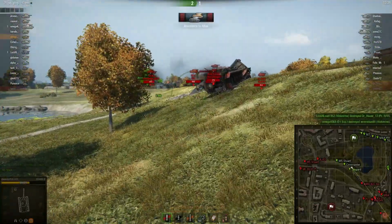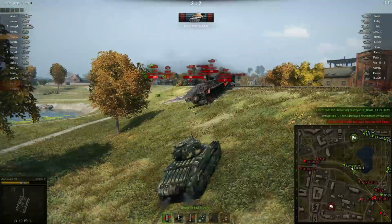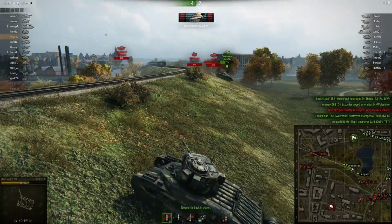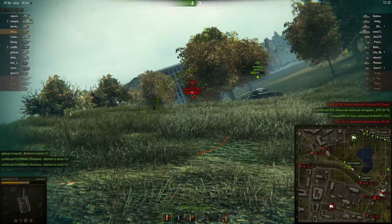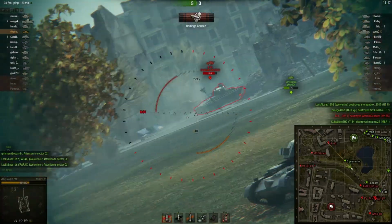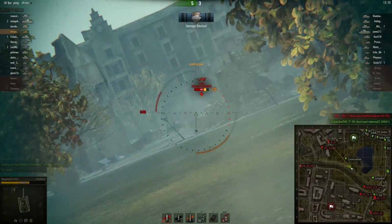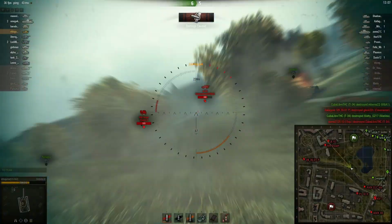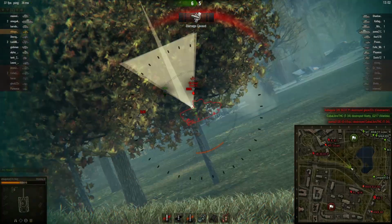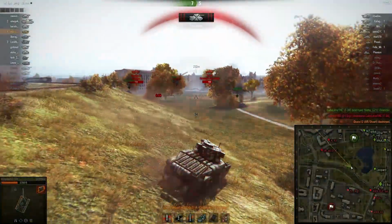Well, they all went this way. That's good. Gonna have to fix my loader. So number 5, number 7. Oh my gosh, and they've pushed through on the other side now. He's gonna have a tough time with me with that A43. Now the A43 doesn't have great rear armor, but it's enough to... It's got a fast gun though. You can see right there how fast this rate of fire is.